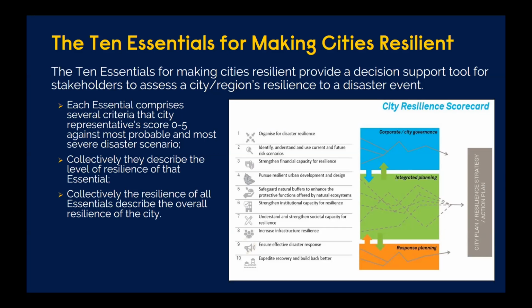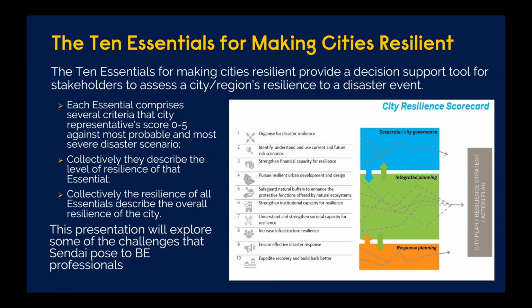So as well as providing a quantitative score, they also provide a qualitative framework for decision makers to actually look at what else can be done and what needs to be done in the future. If you then combine the scores across all 10 essentials, you can collectively get a score for the overall resilience of the city or region.